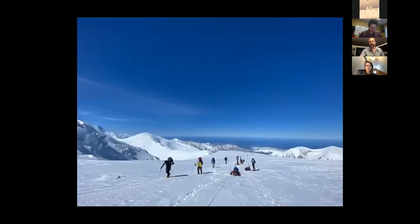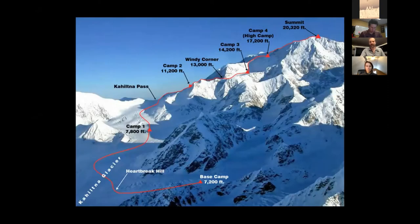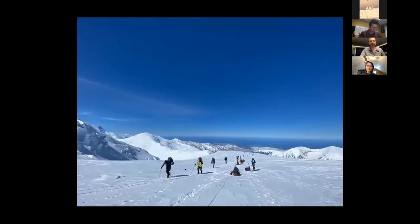This photo is from the Polo Fields. So again, this location on the mountain. You can see that on the Polo Fields, you're starting to get up to a fairly significant elevation. You're up around mid 12,000 foot elevation. You can see that the mountains around Denali are starting, you're starting to be in line with the summits of those mountains, and you're moving up higher on the mountain.